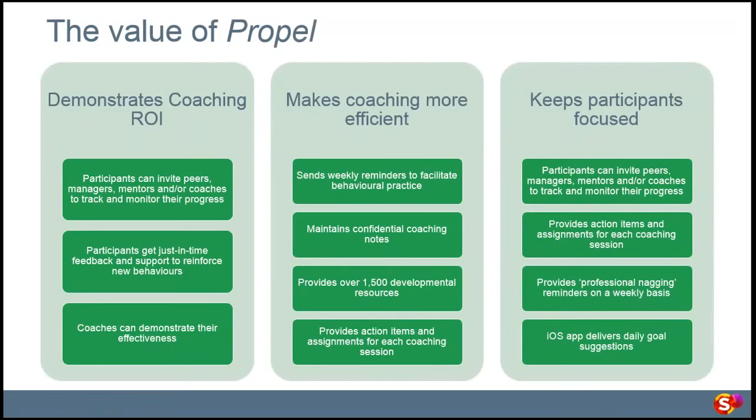So I hope today's demonstration has shown the value of Propel in the behaviour change process. Some of the key benefits of using Propel after an assessment has taken place include that it demonstrates the ROI of the coaching process, it makes coaching more efficient, and it keeps participants focused towards their end goals.